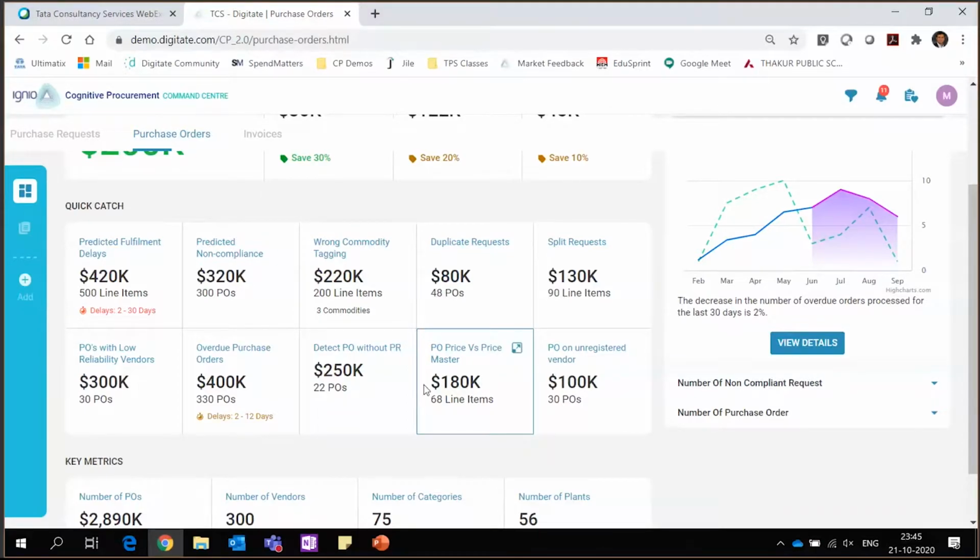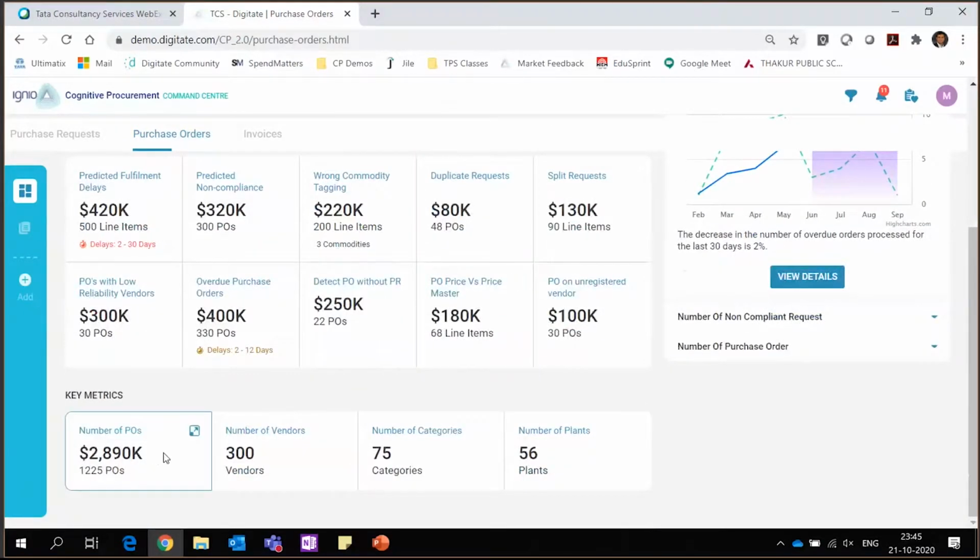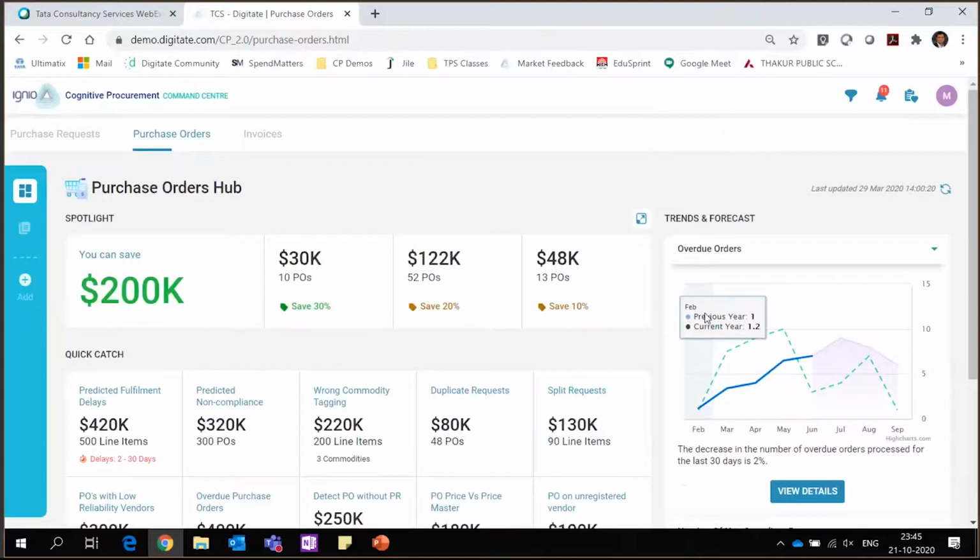And as you can see, we can have a bunch of key metrics here. Again, we give a catalog from where you can pick and choose. And then we have some trends here. For instance, you want to keep your eye on overdue orders and how that number is varying this year, and how it compares to, let's say, last year.